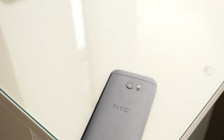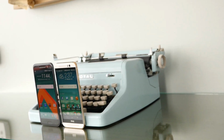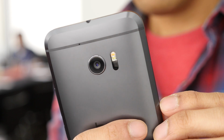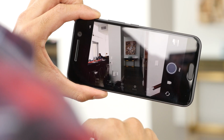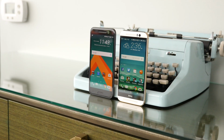History has shown us that HTC is still in that stage of rebuilding. After last year's effort, it seemed as though a rebound was impossible. Thankfully though, that doesn't appear to be the case because the HTC 10 seems like a polished product and far more ambitious than the M9. Let's just hope that all this hard work pays off.